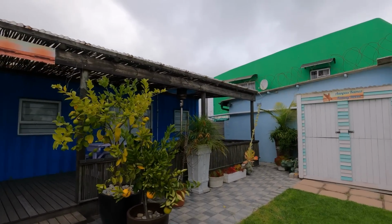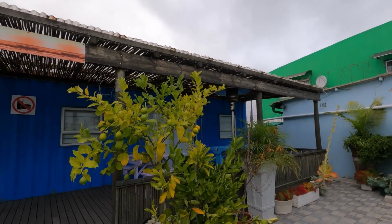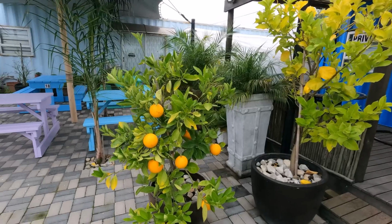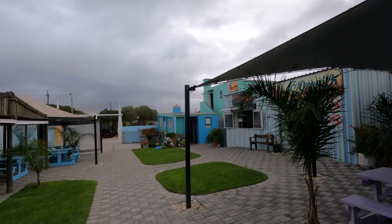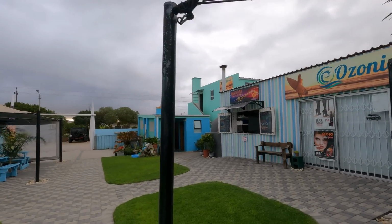There's even a fitting room. And a lemon tree. And an orange tree. Yeah, beautiful. So this is a place where you can come and unwind with an alcoholic drink.